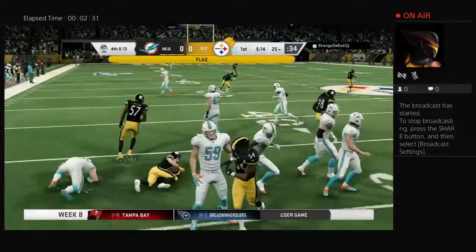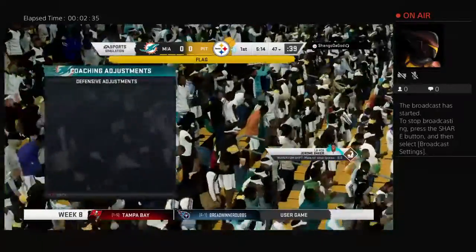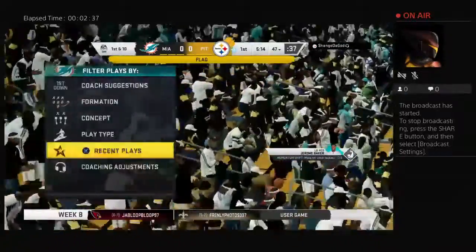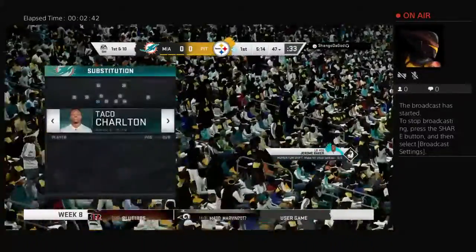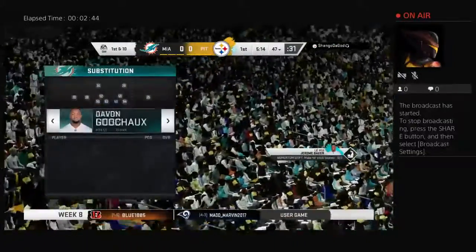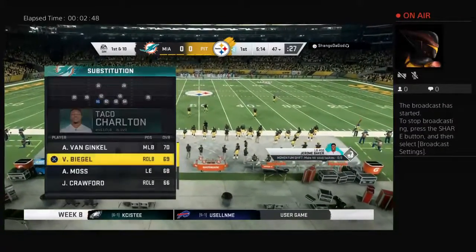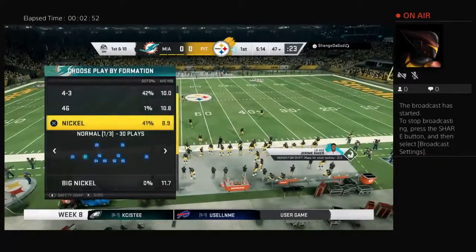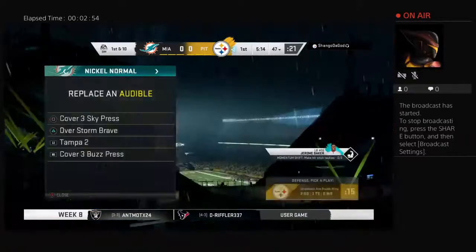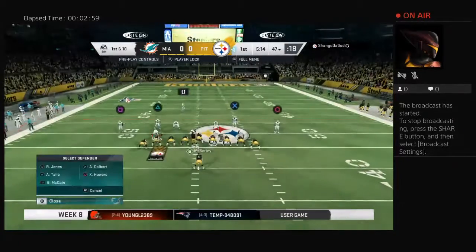Now a late flag comes in as they got him down via the face mask, and that'll give him even better starting position. So that flag will cost him 15. And it doesn't matter anymore how you get the face mask. Any part of it, that's going to be 15 yards. Excellent field position after the face mask penalty.